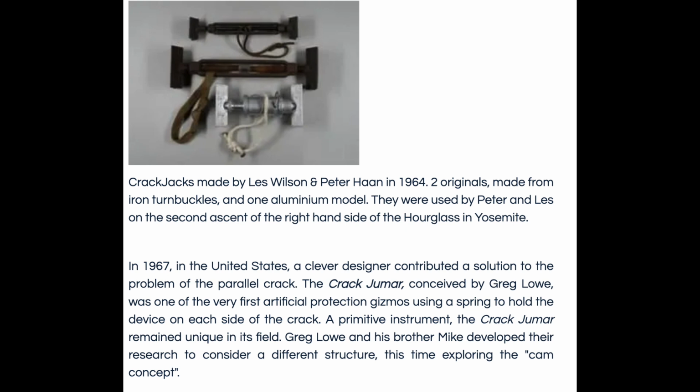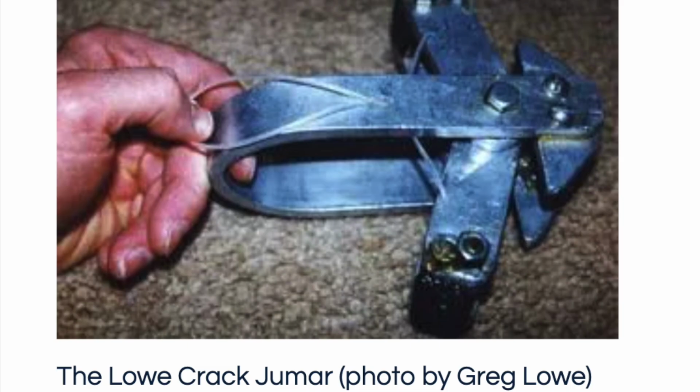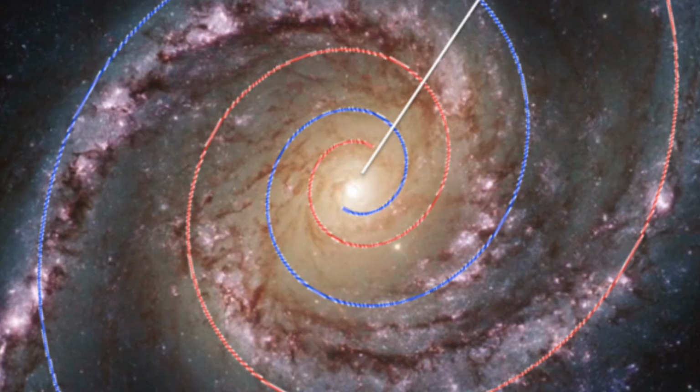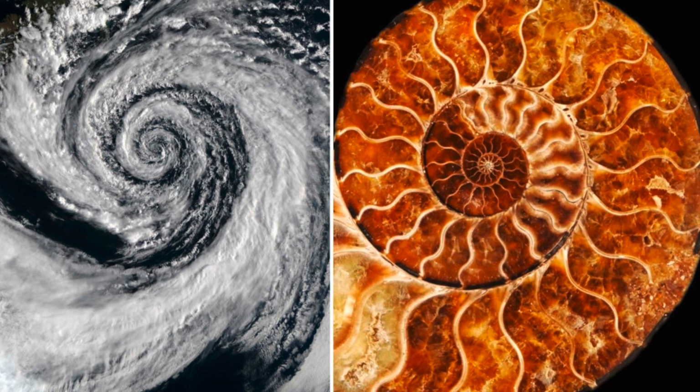But with that inspiration, in 1967, Greg Lowe invented the Crack Jumar, which was the first prototype of any kind of camming device. It pushed with equal and opposite force against the other side of each wall, and while it wasn't exactly a cam, he did come to the conclusion that there needed to be a constant camming angle, guided by patterns in the universe: galaxies, seashells, weather patterns.